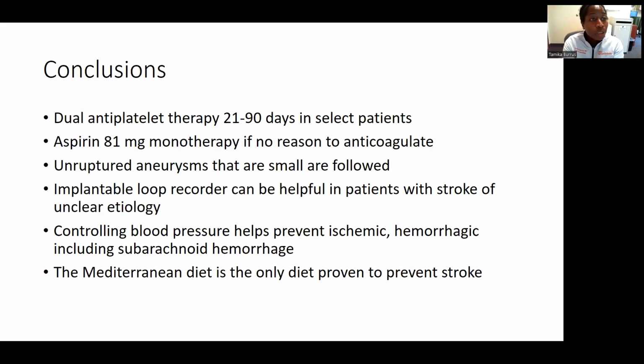And the implantable loop recorder can be helpful more so than a Holter or extended event monitor, or even the Zio patch, which really is a patch that's just placed for 14 days and is most helpful for your anxious patient who's having tachycardia, just to say, okay, that's not an arrhythmia.